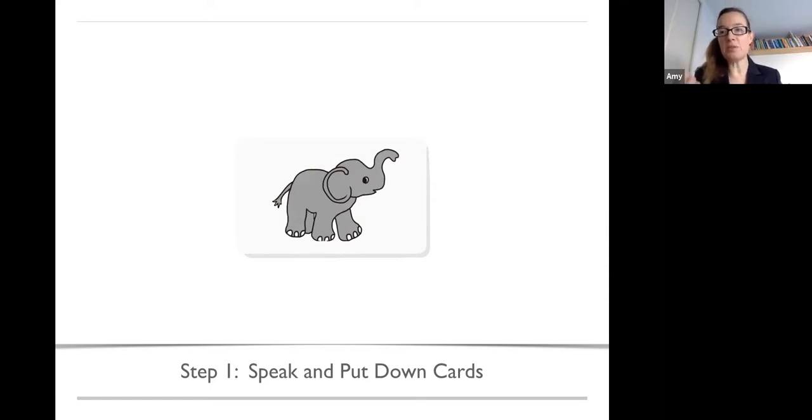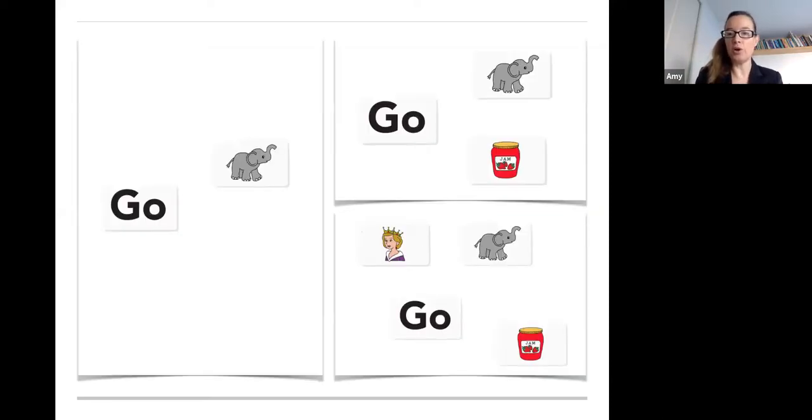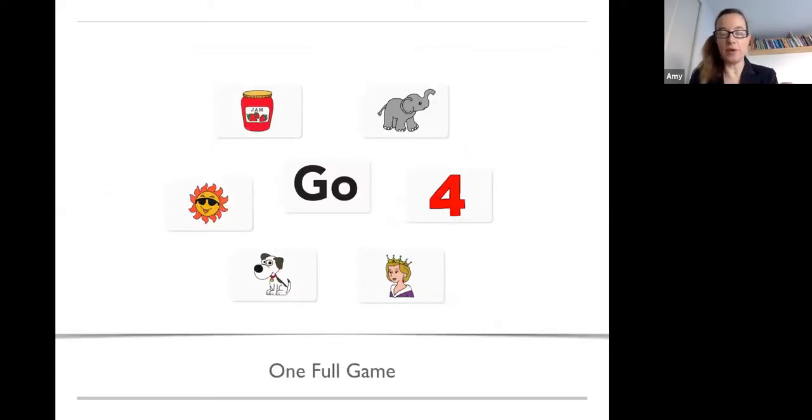And if you move on to Unit 4, the new target is verbs. But they also need to be speaking in order to get the vocabulary. And of course, if they don't know something, they should ask you. So they should speak: elephant, go, jam, queen, saying the words. Okay, this is a full game.